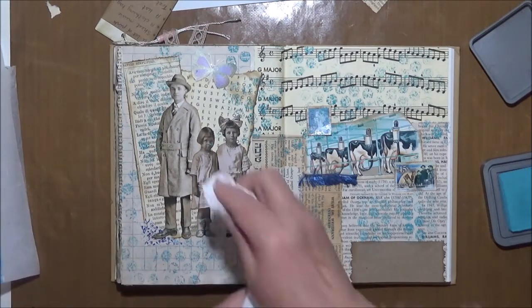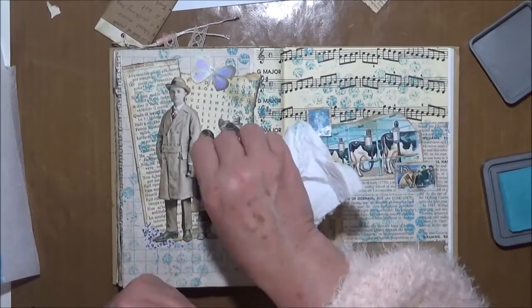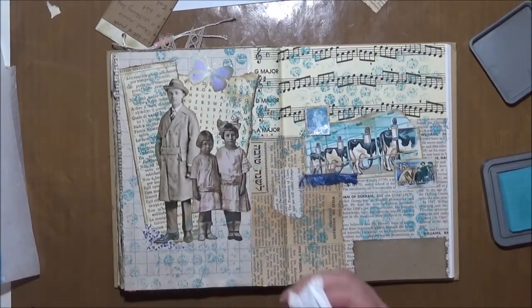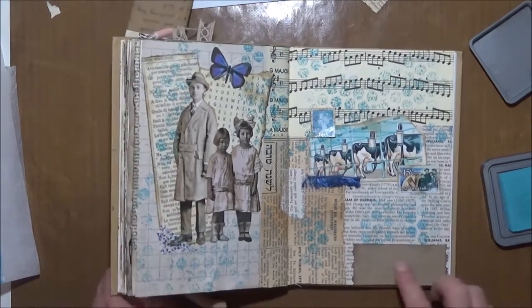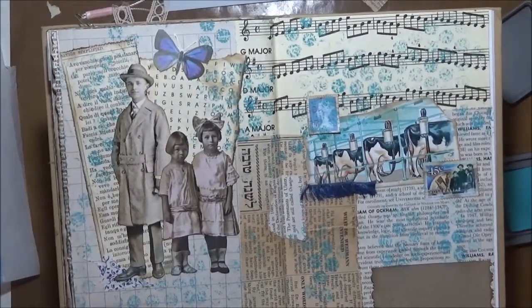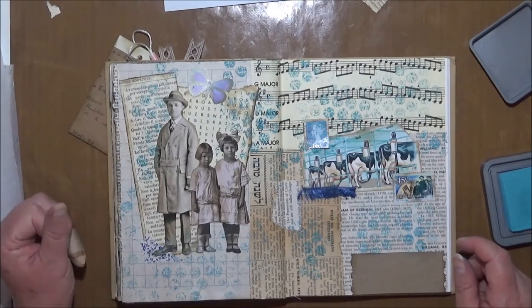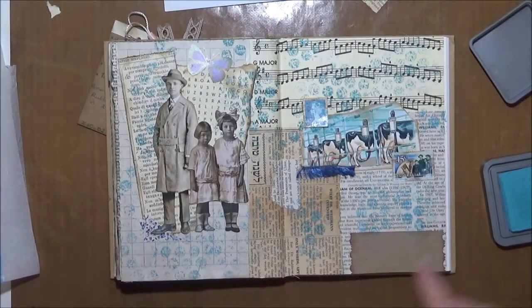Let's see if I can wash that off. Give their faces a wash. Okay, that will do. So I will write the prompts, and I think I need to distress the edges, but that's not too bad actually. It's not too bad. I might just give it a few minutes to dry around here because that's still quite damp or wet. So I'll give that a few minutes and then I'll come and do the edges.